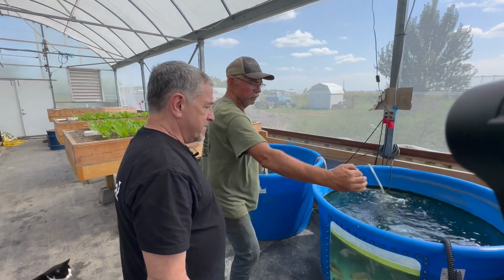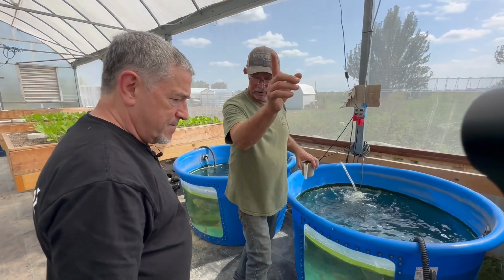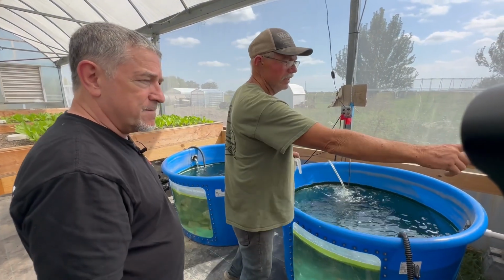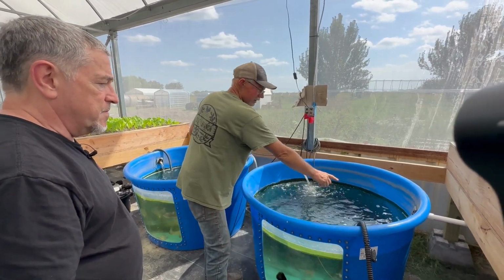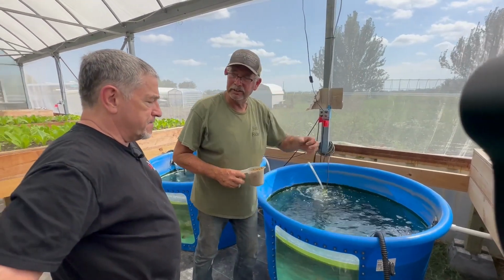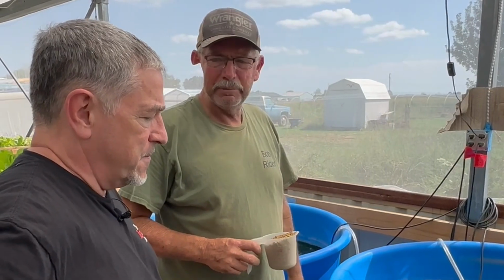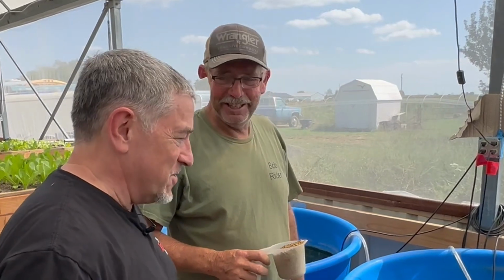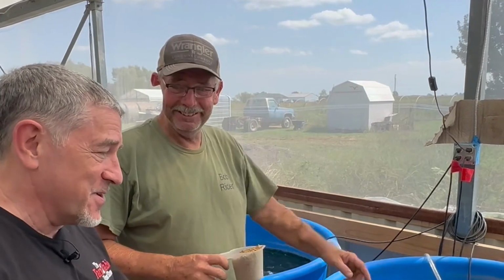So this is one closed loop here. We got the fish and the water, we got our filter, just like you looked at in there, and those are our beds, and the water comes through and back. There's no water coming back in cleaning. So with this system set up properly, you can literally drink that water. I don't know if I'm that good, so I'm not going to drink it. I mean, we did eat the charcoal.